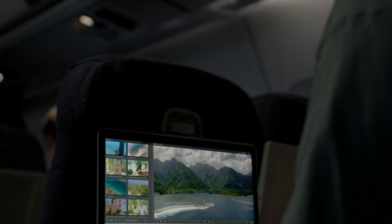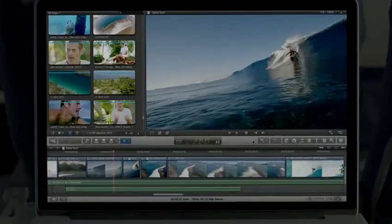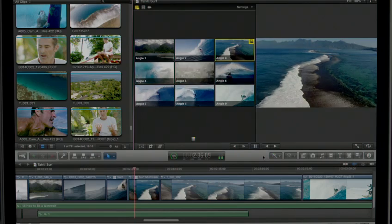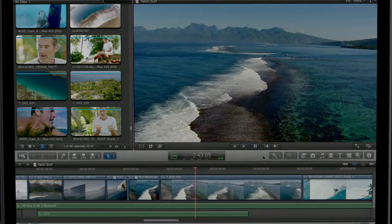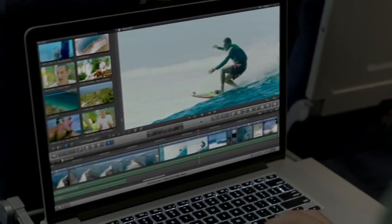Final Cut Pro 10 takes full advantage of the system's power and capabilities. So you can now stream up to 9 camera views simultaneously, or view full 1080p video right in the project viewer, and have plenty of screen space to spare. No other notebook comes close to this type of performance.